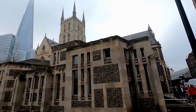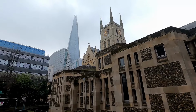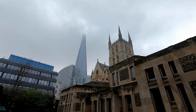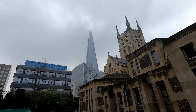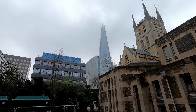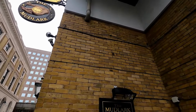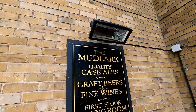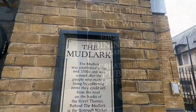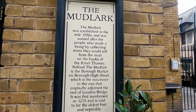Now, as we walk around the corner, there we can see the Shard. But look at that church tower. At one time, that would have been so high in that part of London, and now it's dwarfed by the glass shard behind it. And then we come past a pub. Yep, the Mudlark. Had to put this in for all our mudlarking friends. Yeah, the Mudlark was established in the 1700s, named after the people who were mudlarkers.